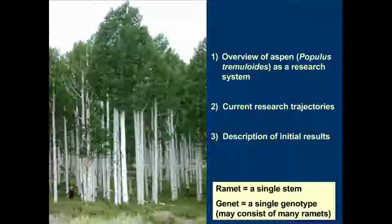So I also wanted to start with a little terminology. Again, this is old hat for most of you in the room, but I'd like to be able to use the terms ramet and genet in this talk. A ramet being a single stem, a single tree, a single shoot, if you will, and genet being a single genotype. So a genet then may be represented by one or a bazillion ramets.